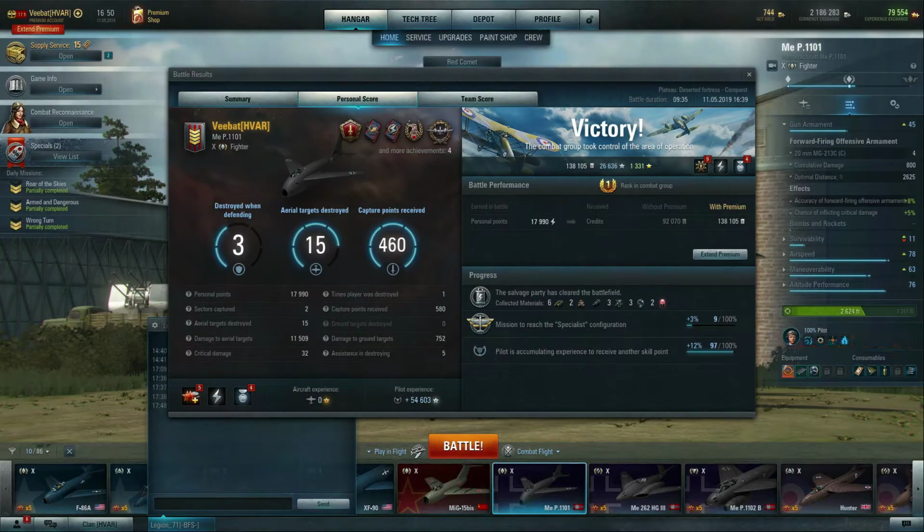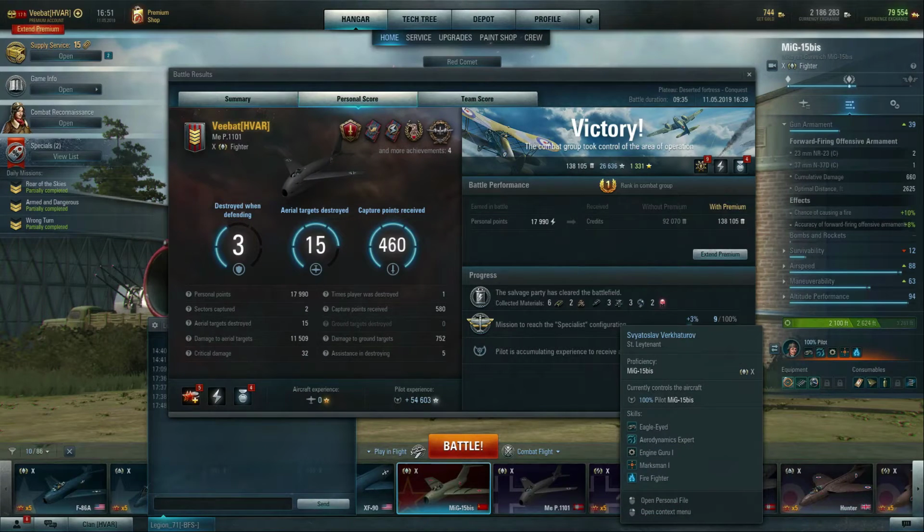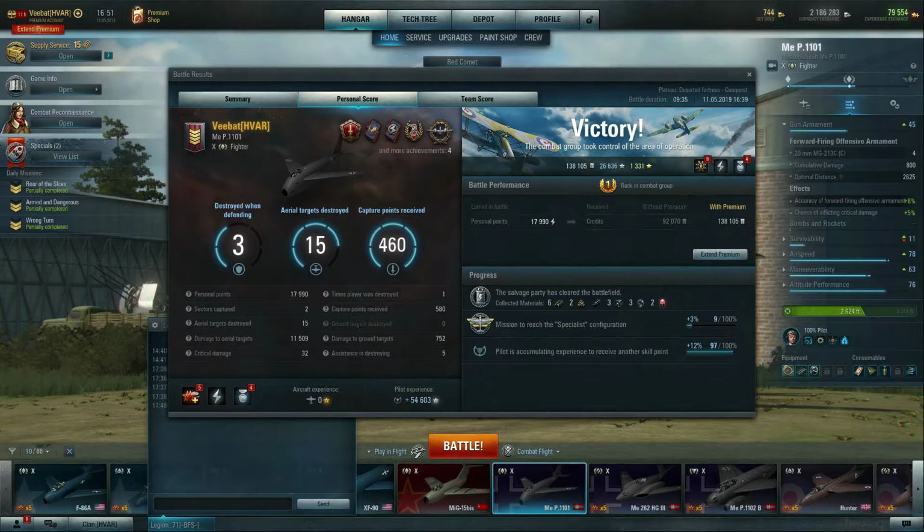All in all, I've gone with almost the exact same build you see on the MiG-15, with the exception of the fact that this guy has Eagle-Eyed on the pilot, but we're really close on this one too. So just a generic setup, nothing really fancy, no tricks or gimmicks. It's just all aircraft, kind of flying as pure as I can with ease, and they're performing on their own. I don't need to do much with them.